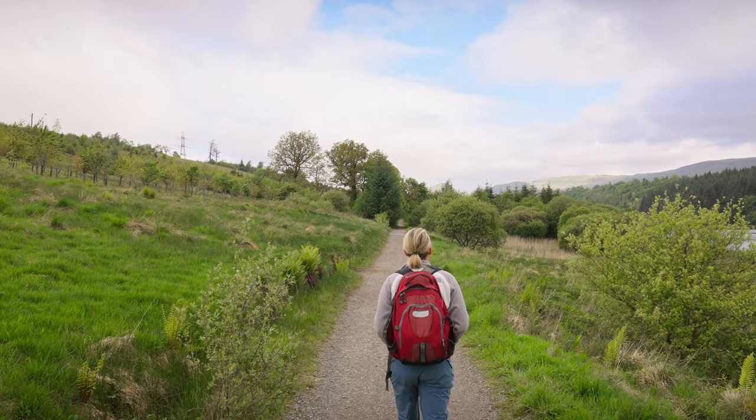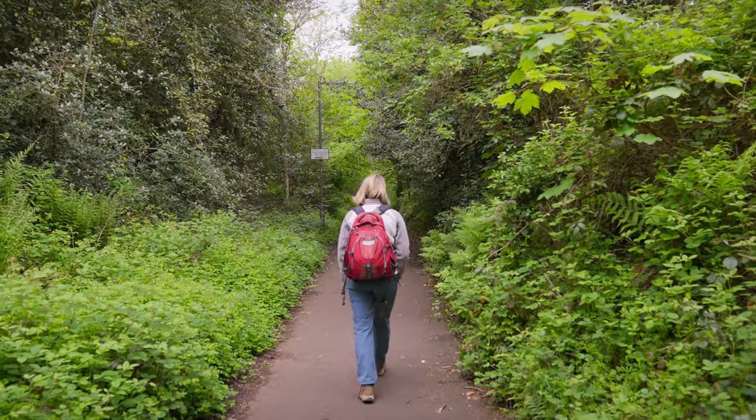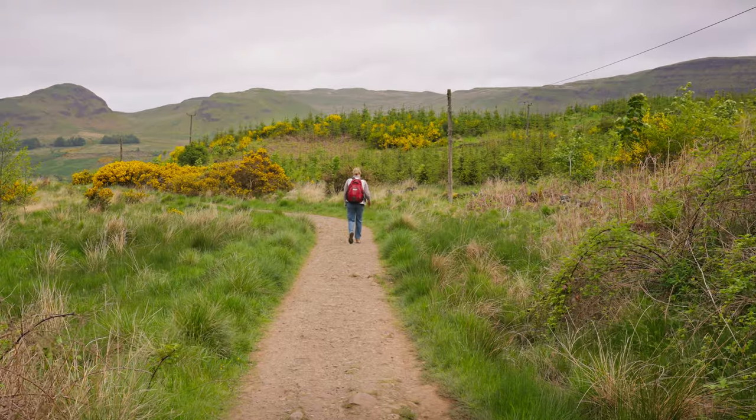I would say overall, the quality of the trail itself was pretty decent. We did a little bit of mixture walking along roads as well as some gravel. Lots of greenery. We were surrounded by forest beyond forest, so that was pretty great to see. And then all of a sudden we would be surrounded by pastures.